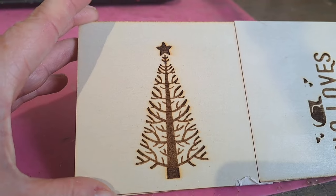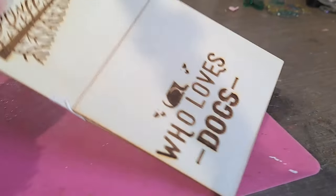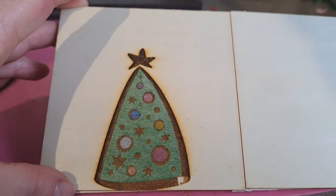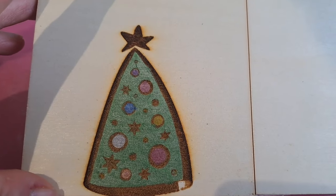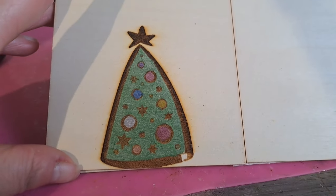That's the engraving that you saw earlier. That one there, something happened halfway through. It was going to say just a girl who loves dogs, but I did that one as well. Obviously it was too low down, so it missed the bottom of the tree, and I just coloured it with some metallic pens. So I've definitely got a lot to learn still with the engraver, but it looks like it's got potential, which is good.